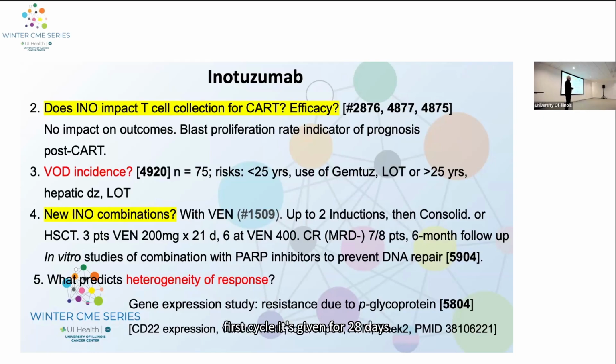So in the first cycle, it's given for 28 days. It's basically continuous venetoclax with inotuzumab. There's an interesting study looking at PARP inhibitors to prevent DNA repair. As we mentioned, you get double-stranded breaks. And they actually did some gene expression studies to try to figure out cells that were resistant to inotuzumab, and could show that P-glycoprotein upregulation was common in cells that became resistant to inotuzumab. And these are other mechanisms of resistance which are already known.